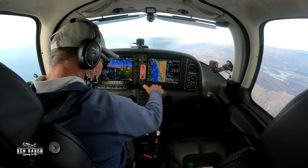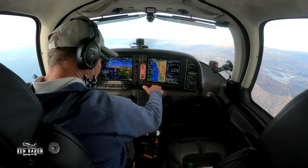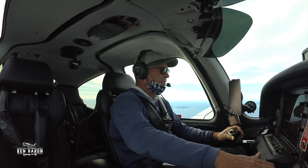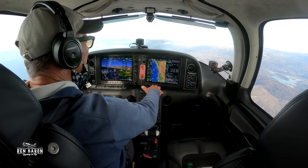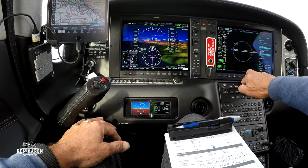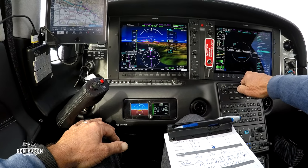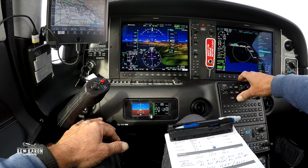Cirrus 8 Foxtrot Sierra, I understand you're landing at Lompoc Airport. What approach are you looking for? Looking for the RNAV 25 if possible. Roger, so load the approach, select approach RNAV 25.